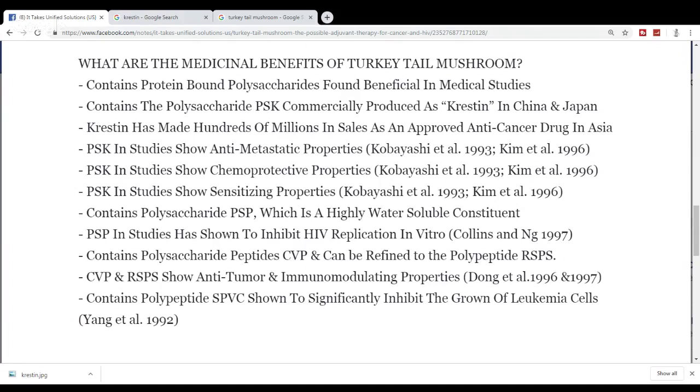When you go further into understanding that, it contains polysaccharide peptides, PSP and its refined version. The interesting thing about these particular polypeptides is that they show anti-tumor and immunomodulating properties.